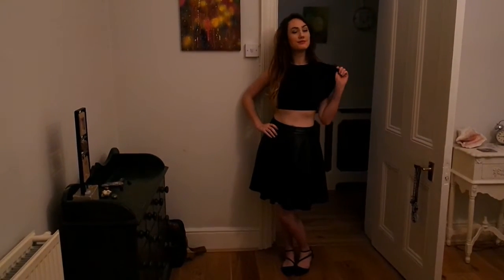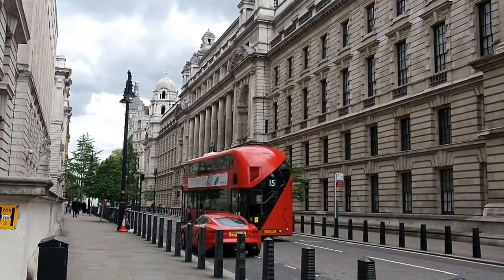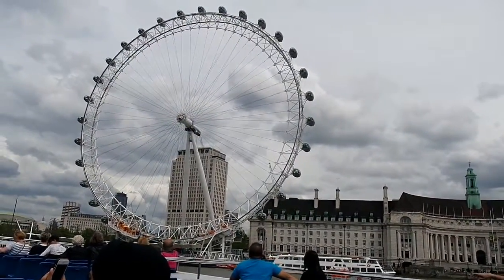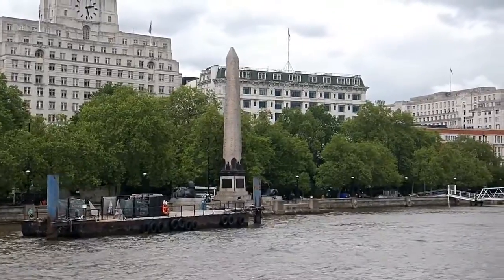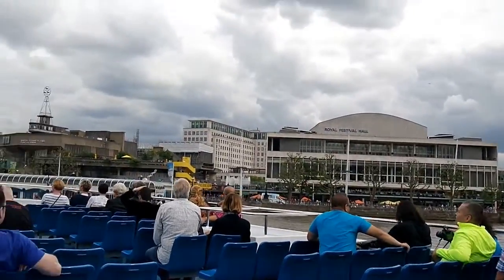Got a little bit more fashionable this day because I actually had a photo shoot. Afterwards, we went and decided to do a little bit more of the stereotypical sightseeing. Here's the Eye of London, which is just a giant Ferris wheel that takes almost an hour to go all the way around. We obviously took a riverboat cruise to see some of the more noticeable stuff along the Thames River.